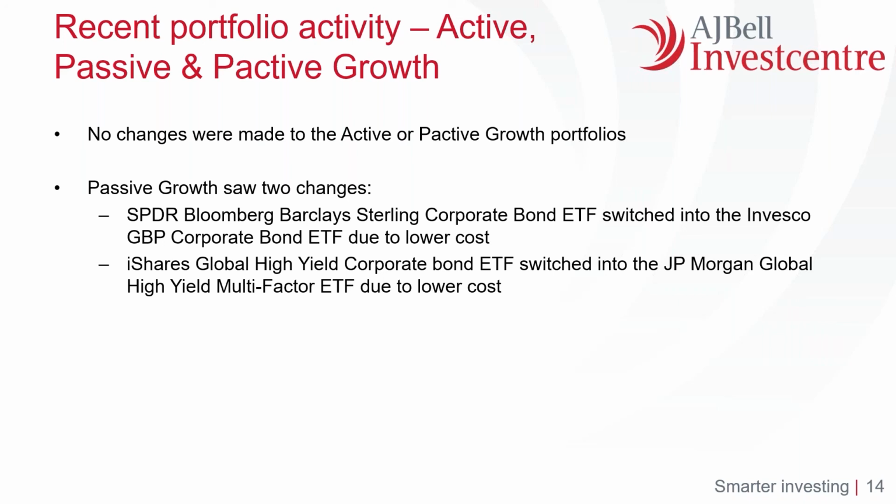So the portfolio sold out of the SPDR Bloomberg Barclays Sterling Corporate Bond ETF and switched into the Invesco GBP Corporate Bond ETF, which is half the cost and tracks a more efficient index too. This affects the passive portfolios 1 to 4. The second change came in the form of switching from the iShares Global High Yield Corporate Bond ETF into the JPMorgan Global High Yield Corporate Bond Multi-Factor UCITS ETF. This change also lowers the cost of the overall portfolios and affects the passive portfolios 1 to 5.